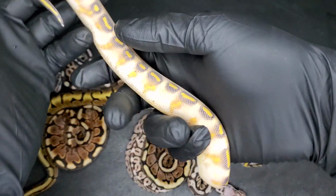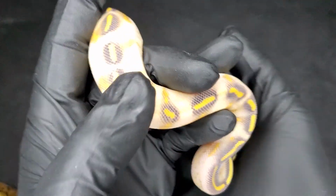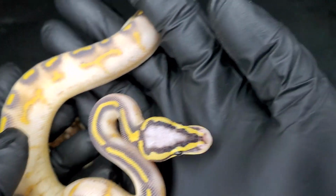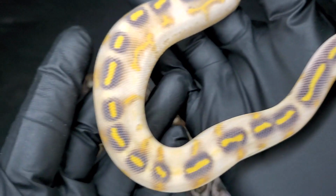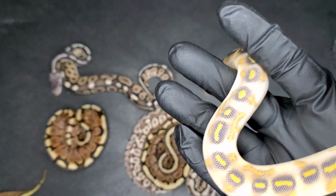She is super gorgeous, super bright, super yellow, super white. I mean, look at her head. I mean, look at that snake, guys. Gorgeous. So nice.